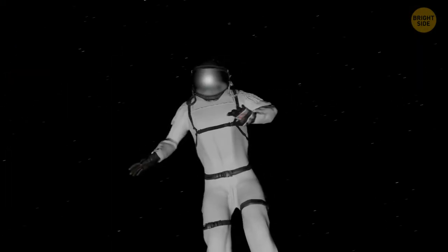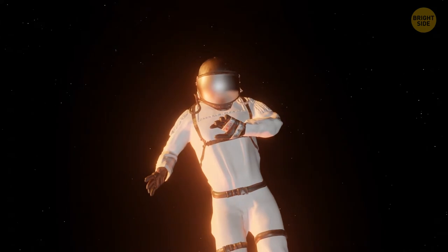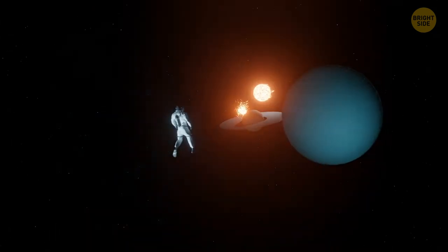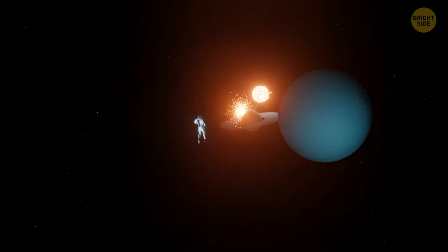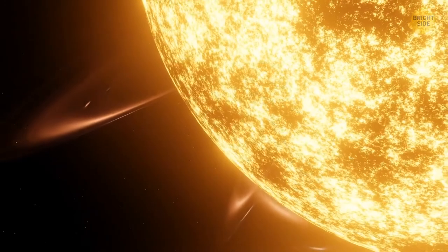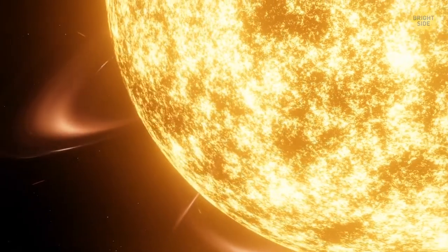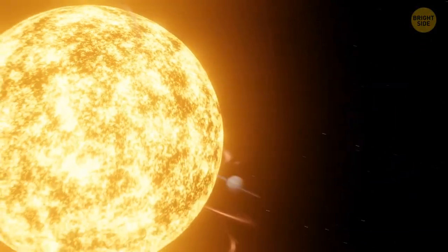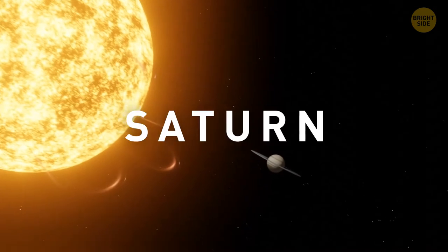The gas giant's diameter was about 90,000 miles, but the blast lasts no more than half a second. The explosion of Jupiter is so strong, it evaporates smaller planets like Mars and Earth. The Sun remains pretty much untouched. It gets hotter and kinda unstable for a bit, but it doesn't last long. The next gas giant on your way is Saturn.